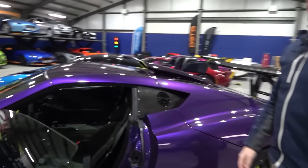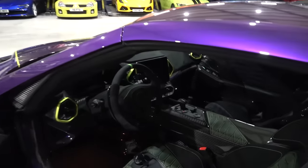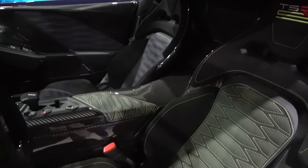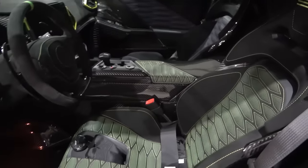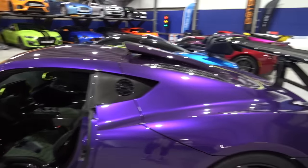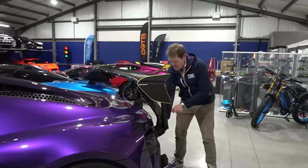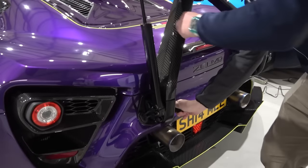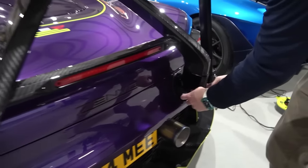The interior, again, totally bespoke. All of the quilting, the dual tone that you see everywhere, the green diamonds, or sorry, hexagonal shapes that all tie into the design that you see around the car, the anodized sections. As we come around towards the back, the process to open this, by the way, you have these pushers that slide out, one on each side, to make sure it's done safely.